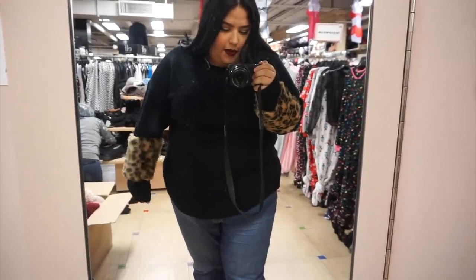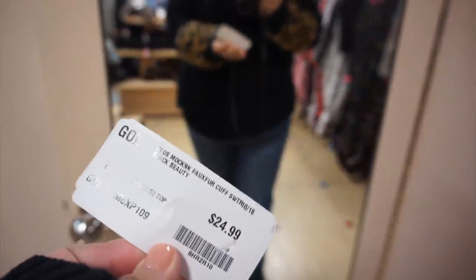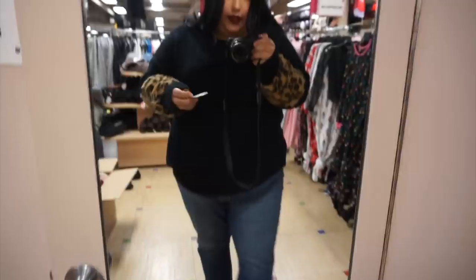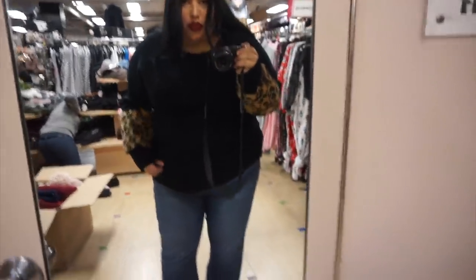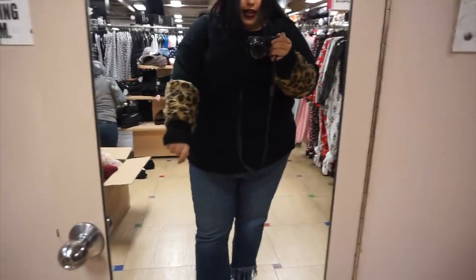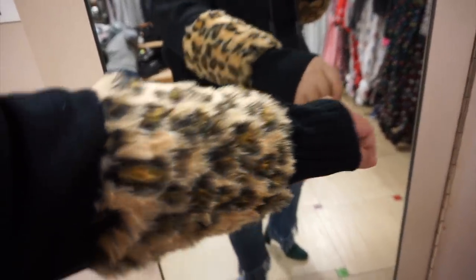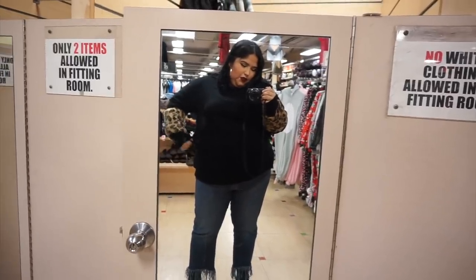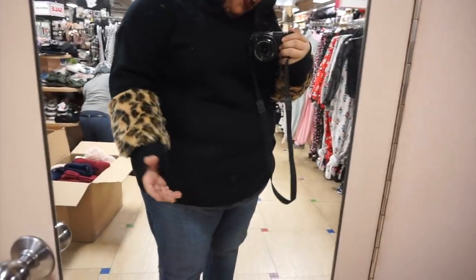I hope you guys can hear me, but this sweater is $24.99. And I just ripped it by mistake, whoops. This sweater is $24.99, and I actually really, really like this. It's so pretty. I think it's a simple, good sweater, but I love a fun sleeve, and that is adorable. And it's actually not as cheap as I thought it was going to be. $25 for the sweater is still a bit much. I thought it was going to be much cheaper.